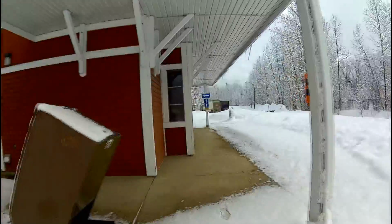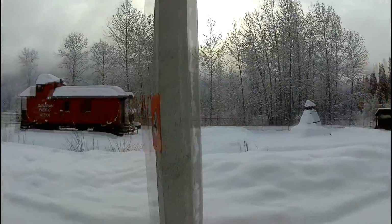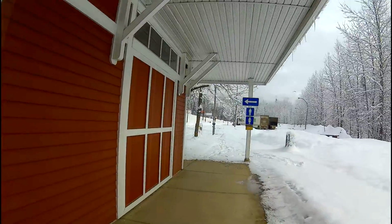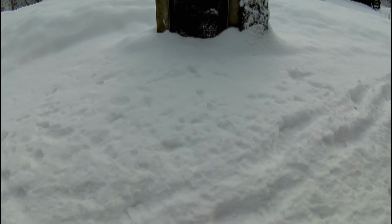Anyway, my little tour, look around. There's a bunch of historical information on the marker there, but I'm not going to brush it off to take a look. And here's another one here, if you can see it.